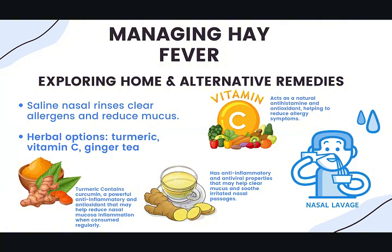Other ways to manage hay fever are exploring home and alternative remedies. So using saline nasal rinses clears allergens and reduces mucus. Herbal options include turmeric, vitamin C, and ginger tea. Turmeric contains curcumin, a powerful anti-inflammatory and antioxidant that may help reduce nasal mucosal inflammation when consumed regularly.